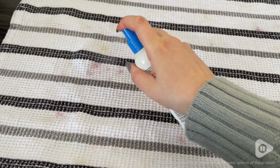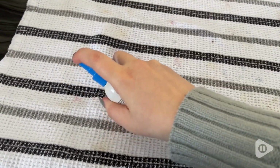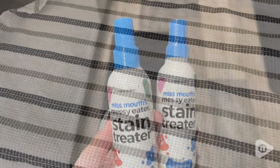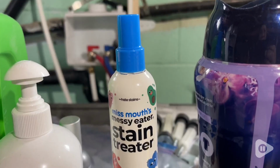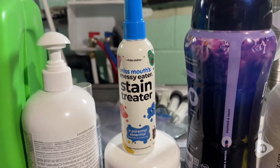If you're a parent, you know that stains and messes happen all the time. So, one of the most important things that I need to have is a stain remover. This one from Miss Mouths is so perfect. This cleaned off berry stains on a towel so easily, you could see them disappearing while I was spraying it. I love that it is a nice convenient size, so it is perfect for either keeping in my laundry room or in my bag for on the go.